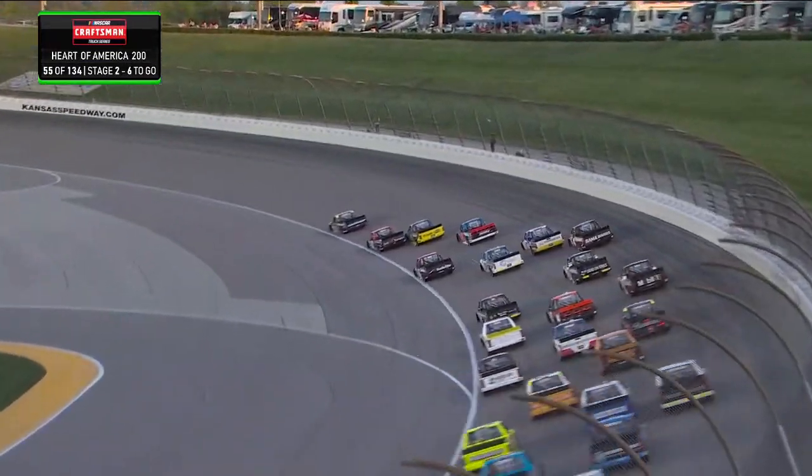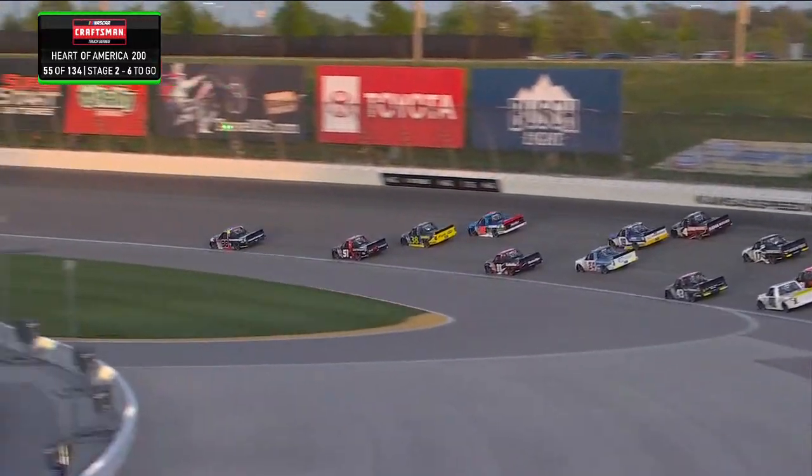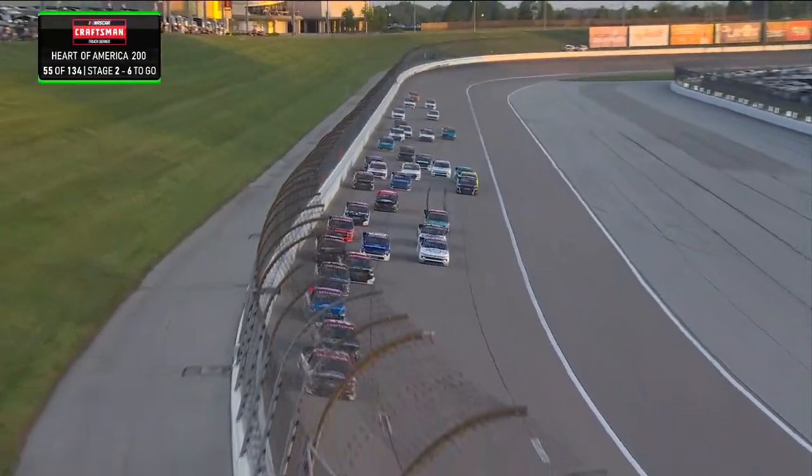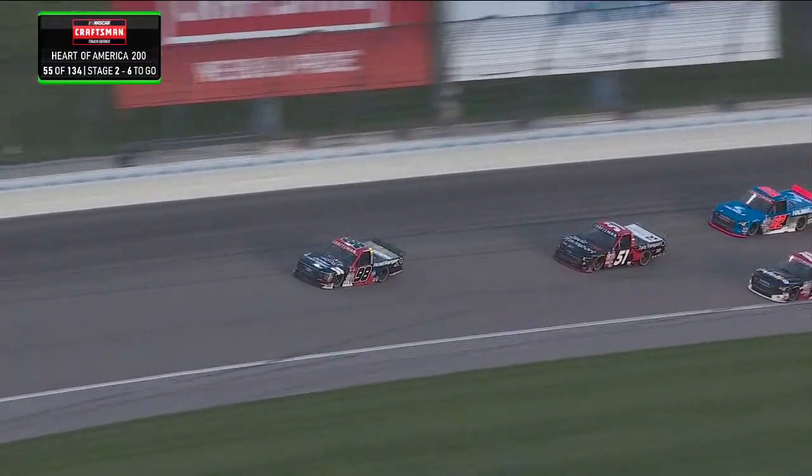Great start by Corey Heim, was able to get underneath Rajah into the top 5. He's slipping up though. He's going to be able to hold on to some momentum on the outside. Kyle Busch through to second. Look at that push that Corey Heim got. Where's he going to take it? Right to the bottom. Oh man. Contact. And look at Heim.